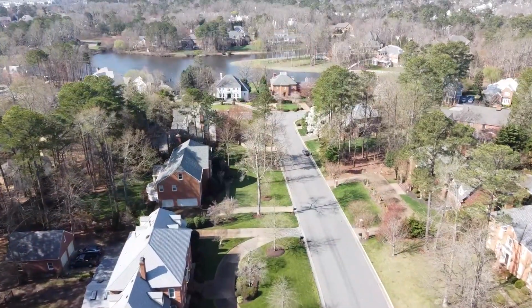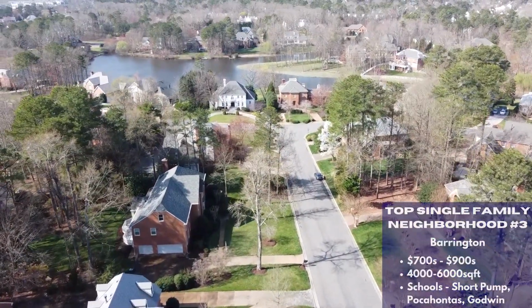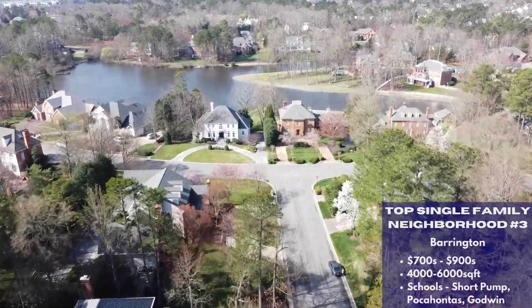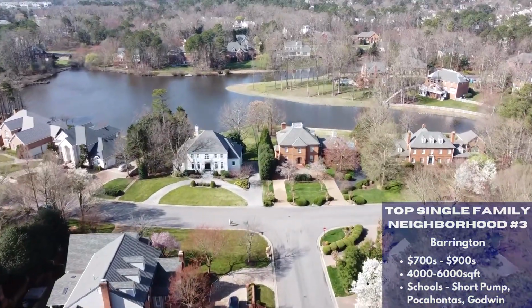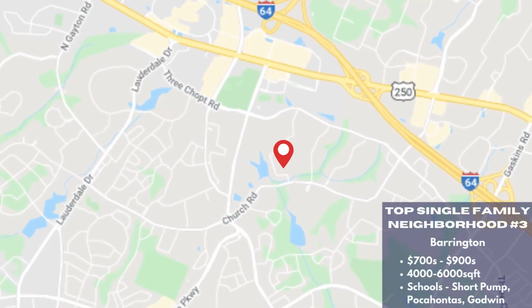All right, drum roll please. Our luxury price point top neighborhood in Short Pump is Barrington. This is another well-established neighborhood developed in the 90s with beautiful, grand homes sitting on large lots. Some of them are almost an acre in size. It's located between Three Chopt and Church Road, which is a killer spot.